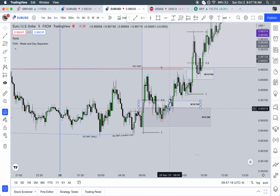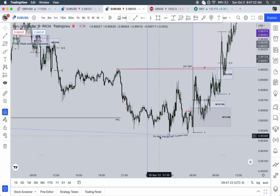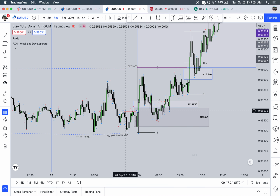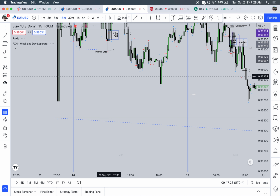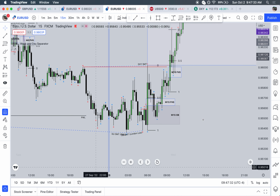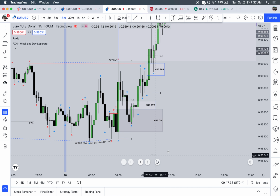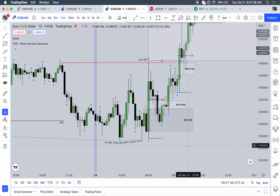But this is where we ended up forming the low of the week. We took the previous week's low, obviously, with SMT, and then we had this displacement up here, and on the M15 it's much easier to see. Now, even though the logic of this was very nice, the entry really wasn't that great, or at least the PA for the entry.